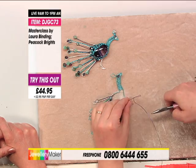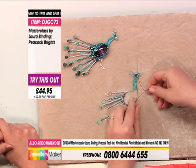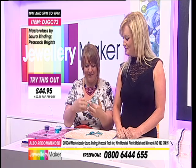Pop quiz. What's the little feather on the back of a peacock's foot? Chloe thinks it's a feather foot. Well, I think it should be a feather foot. Feather foot.